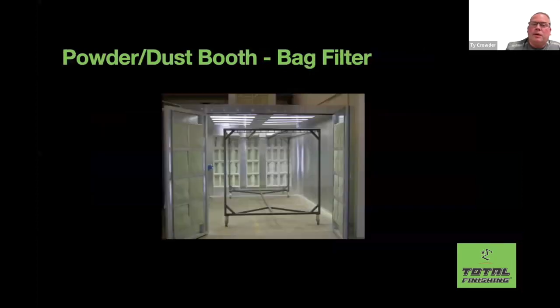All right, next we're going to get into powder booths. The least expensive type of powder or dust collection booth you can do is called a bag filter style booth. In this photo, you can actually see there's pocket filters in the back. This is cross draft style. The dust or powder is collected in those specialty filters that are like bags. That's why it's called a bag filter booth.